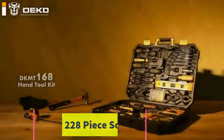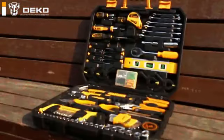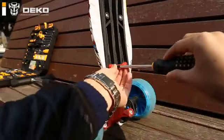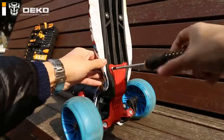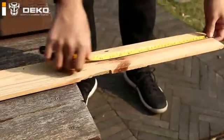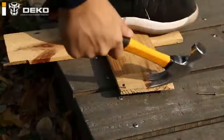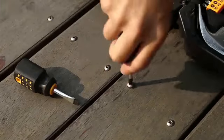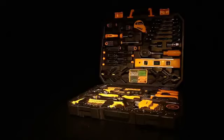Product 17. Product name: Dicopro 228-piece socket wrench. The Dicopro 228-piece socket wrench auto repair tool combination package is a comprehensive hand tool kit designed for a wide range of automotive and household repair tasks. This set includes an extensive assortment of high-quality tools, including socket wrenches, ratchets, extension bars, and other essential tools, making it perfect for DIY enthusiasts, mechanics, or anyone in need of a reliable toolkit. The 228 pieces provide versatility, allowing for repairs and maintenance on cars, bikes, and various household items.